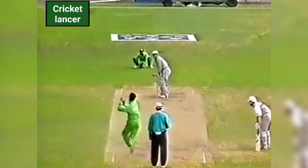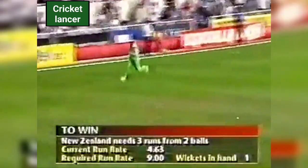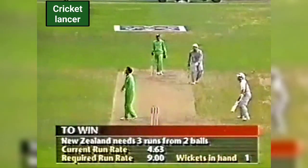The ball. He stumped it. Oh, he's beaten him. It's four. Goodness me, it's going to go all the way. He's hit it. No ball call. He's hammered it. Over extra cover. They're racing for two. And the scores are tied now.